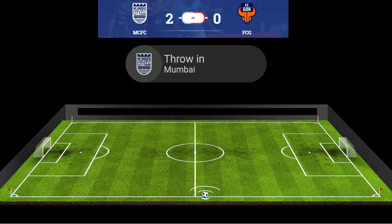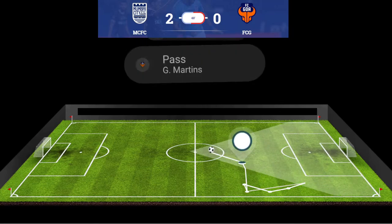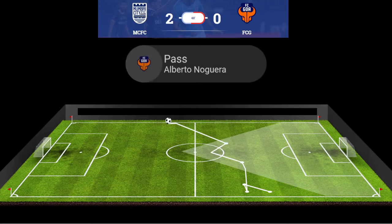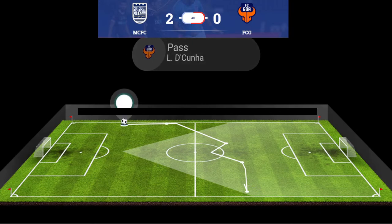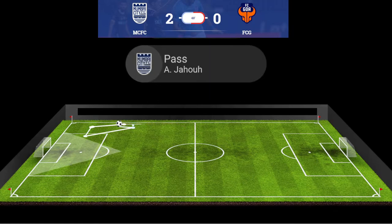Might really be able to trouble them here. And let's give credit to the defending. Textbook closing down, and now they're on the attack. Well, the counter chance looks very real. That is how to apply the pressure. How to rob them of possession. Good use of advantage by the referee.